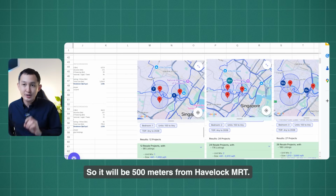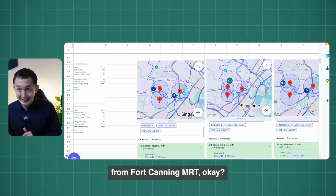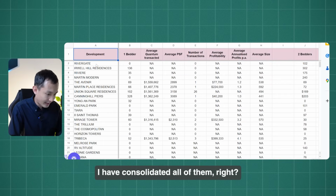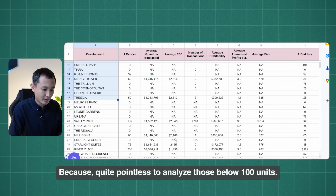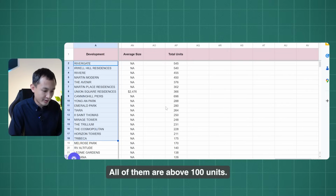What I've decided to do was to pull in all the data for that particular area. So it will be 500 meters from Havelock MRT, 500 meters from Great World MRT, and 500 meters from Fort Canning MRT. I've consolidated all of those projects, with one caveat: more than 100 units, because it's quite pointless to analyze those below 100 units. So as you can see, all of them are above 100 units.